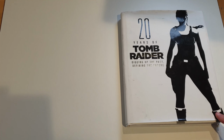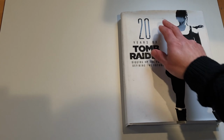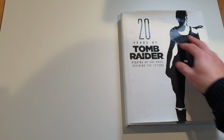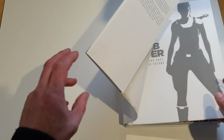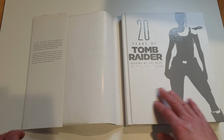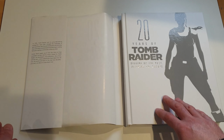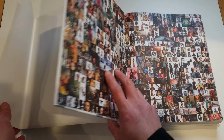I like that silhouette kind of image there on the dust jacket. Like I say, there's a bit of wear and tear going on my copy. It has got this dust jacket though, and the same design is on the inside, on the actual book, as appears on the jacket. The first thing you're greeted with here is a load of thumbnails of Lara Croft art.